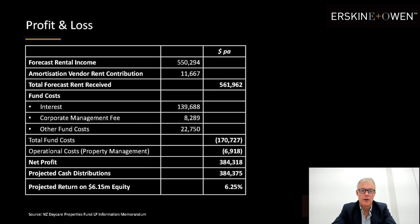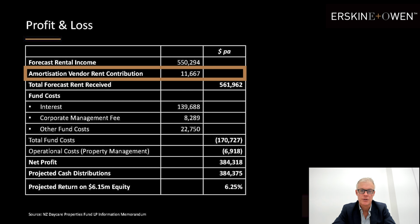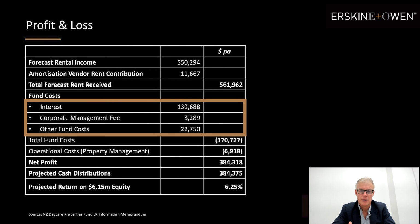In terms of the profit and loss forecast, you can see here from this summary P&L that we've got the forecast rental income of 550K, and there is a rent contribution from the vendor, and so total rent is 561K. We've got interest, some management fees and other fund costs. So you can see there how the 6.25% drops out at the bottom.